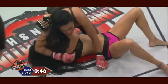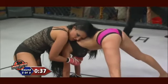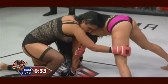But she's got a lock, though. She's still working. De Silva's still working. Decided to give up mount to attack the arm, and now just peels her opponent up. And she's using the size advantage now, John. Really is. De Silva showing a lot of heart, but I think Crash Cardinal setting up another throw here.